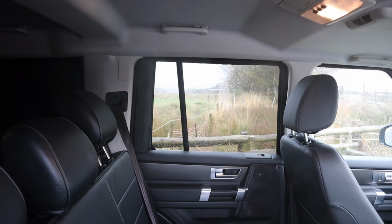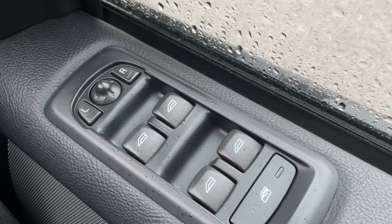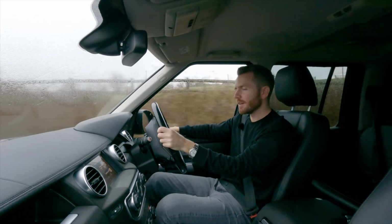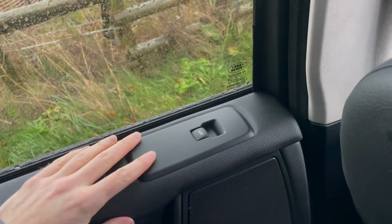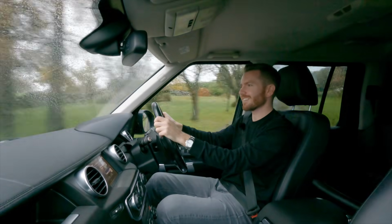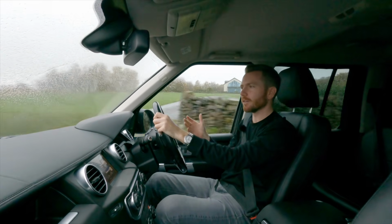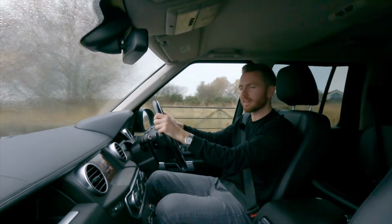Something else while we're back there, the rear windows don't open. The lights are on, but nobody's home. What's funny is that you still get the same 4 switches on this master switch. You can hear them clicking, but nothing happens. You'd assume they've done that because they don't want people to use this as a standard car, which makes sense. But something like a Nissan Navara or a Toyota Hilux, they have 5 seats, and they have rear windows which go down. What's the big deal?